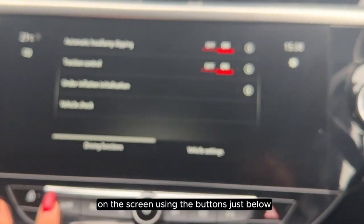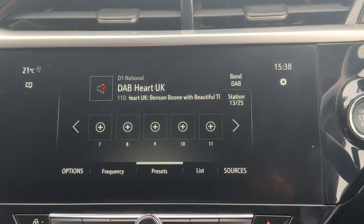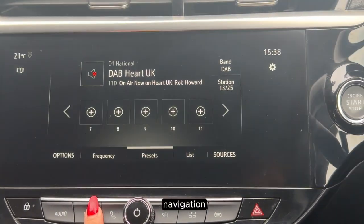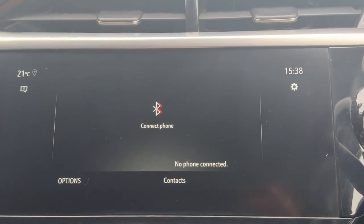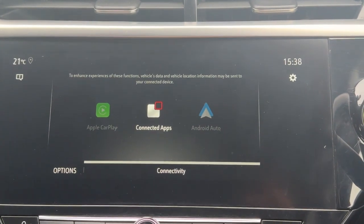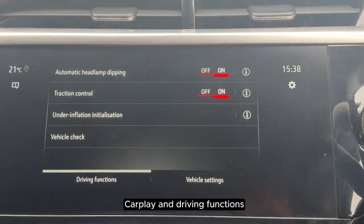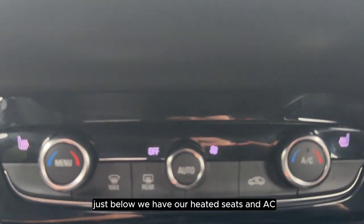On the screen, using the buttons just below, we can get quick access to radio, navigation, smartphone integration, Apple and Android CarPlay, and driving functions. Just below we have our heated seats and AC.